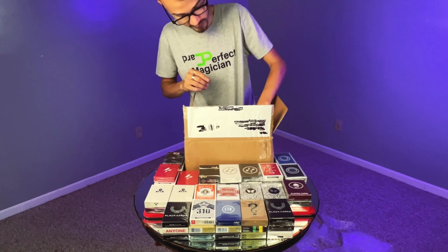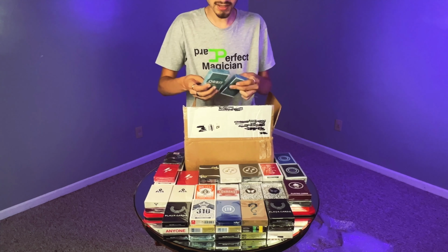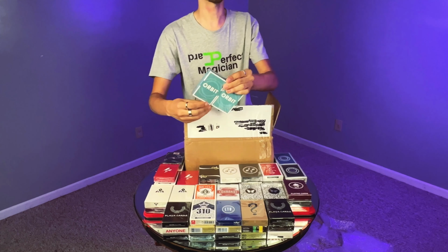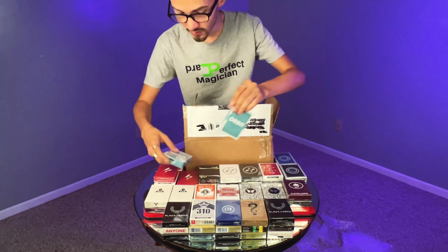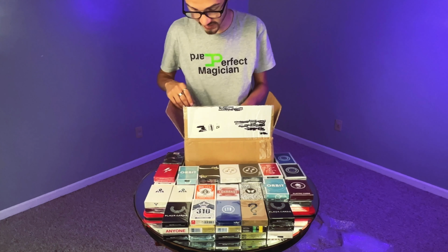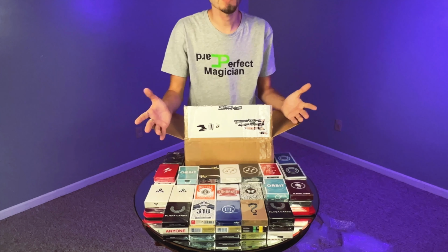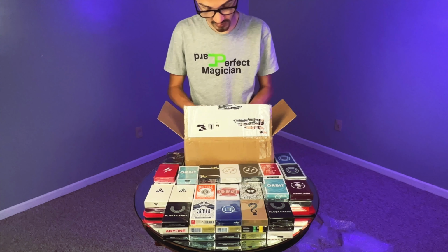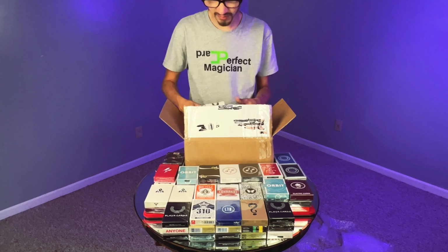So we have 2 decks of Orbit V5 playing cards. This is, what is this, my 3rd favorite deck, 4th? I don't remember what it was last year when I did my top 100 decks, but I do a top 100 decks every November. I don't know what I'm gonna do now. Goodness gracious, this is gonna be a long time trying to decide everything.